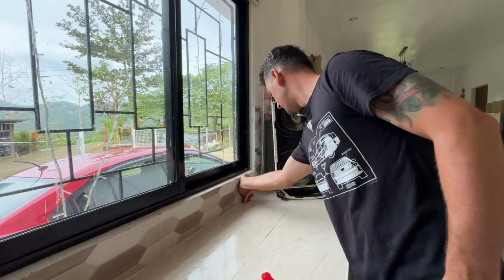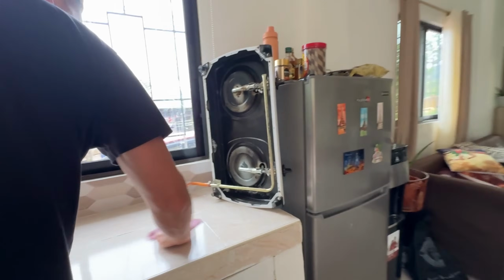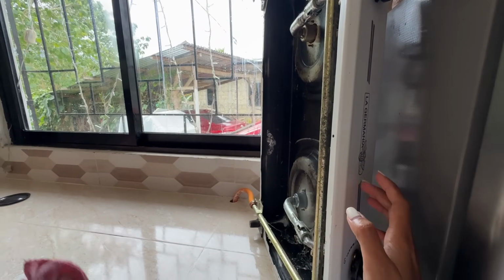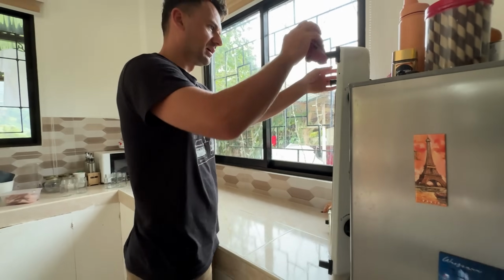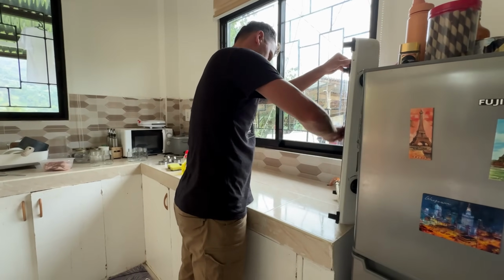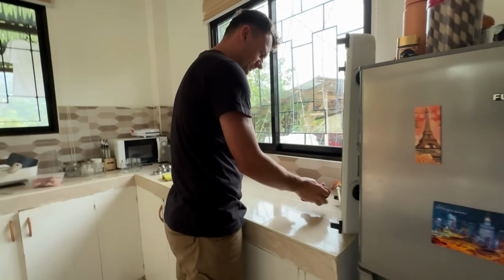They're selling something, look. Okay, so there was actually a lot of dirt underneath the cooker. What's this one? Gas cooker. And then he flipped it and it looks very clean now. The gunk is gone.